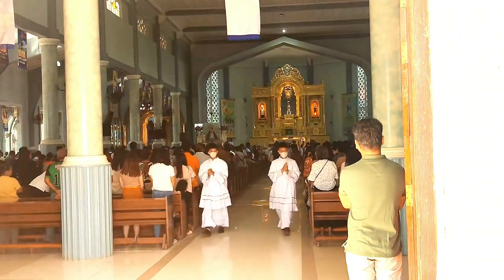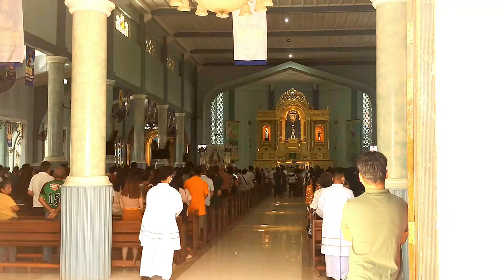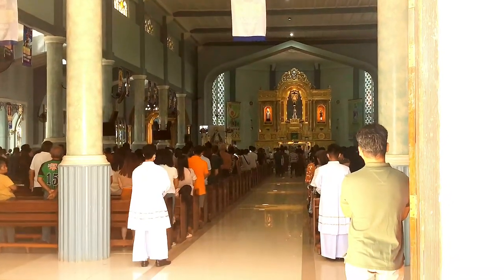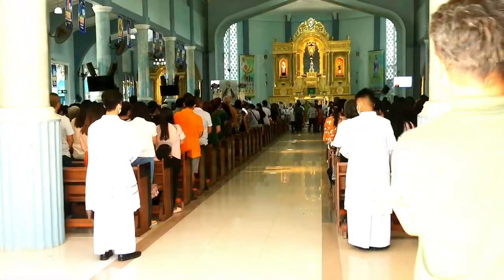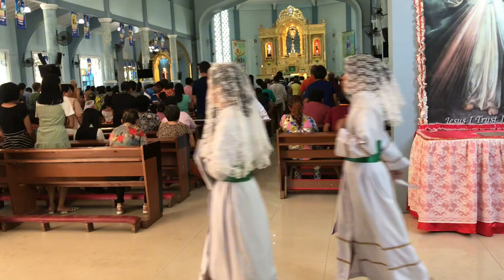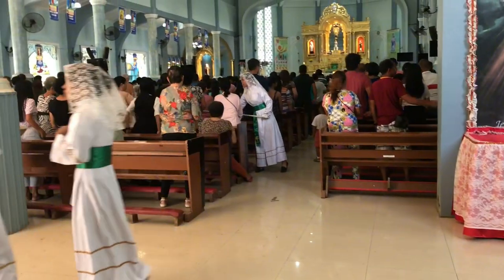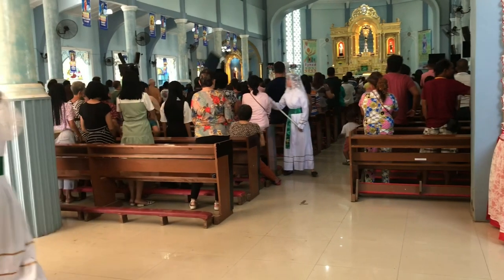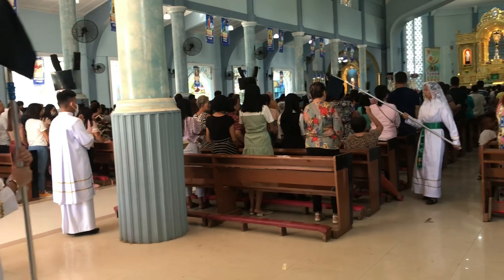A visit to Arcata would not be complete without exploring the Holy Rosary Cathedral, a magnificent church that showcases Ecaset architecture and religious art. The Holy Rosary Church sits right across the Arcata City Plaza, just like most Philippine cities and towns. The Catholic faith plays a crucial part in the city's humble beginnings.